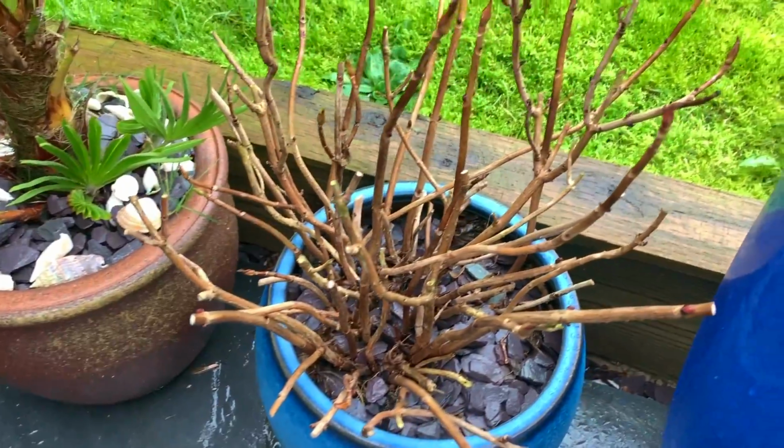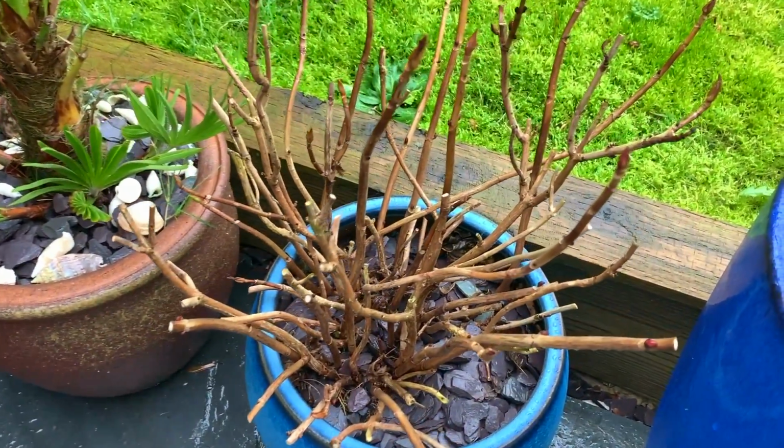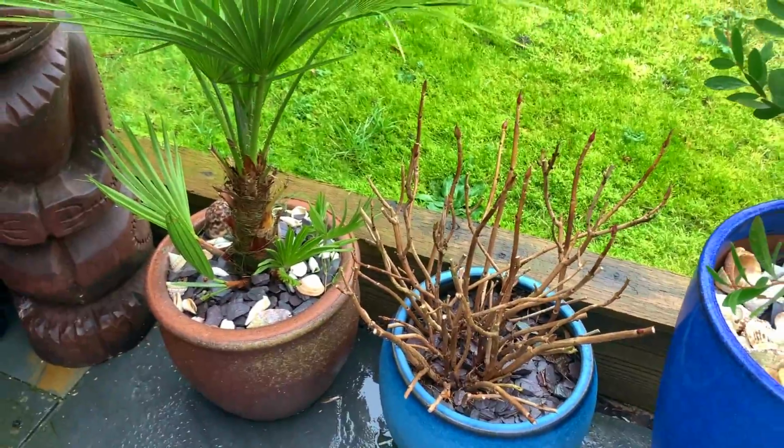Here's a hydrangea, which has been cut back. They lasted actually really well last year, and they didn't even die back until about, I think it was October or November, so they did really well.